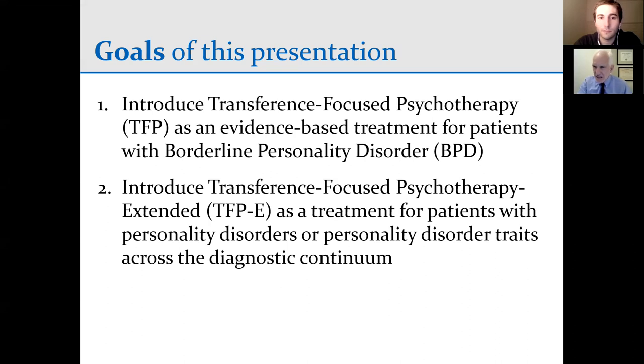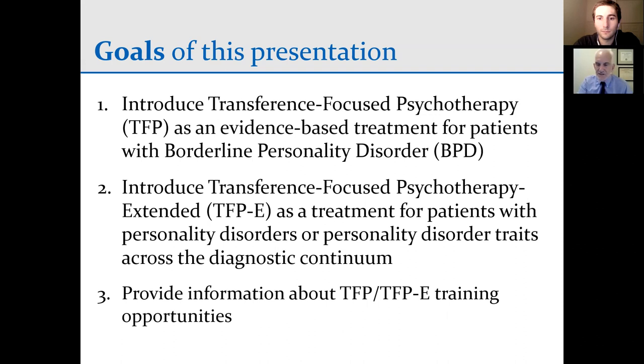I guess if you're in the second year and you've had some psychiatry lectures, maybe you know that there is a move towards a hybrid diagnostic dimensional approach to personality disorders in the appendix of the DSM-5. The next DSM will probably have this, and TFPE in some ways addresses the fact that interventions are needed for personality disorder pathology that don't fit neatly into a discrete category. We'll talk about that a little bit. And then provide some information for you about training.